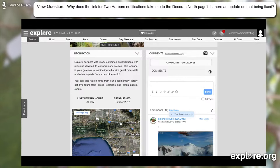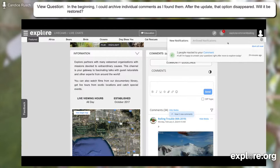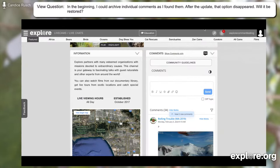The next one: in the beginning, I could archive individual comments as I found them. After the update, that disappeared. That was just an oversight. That feature will be coming back. So if you're not sure what this commenter is talking about, before you could mark individual comments as read, and now that little feature is gone from here, and this is mark all as read. So there will be a little envelope right here where you can mark individual comments as read if you want to save that notification for later, if you know you have to respond to somebody but you don't have time. That will be coming back.